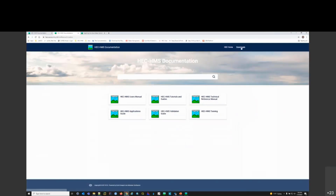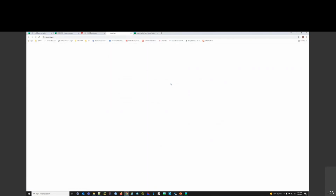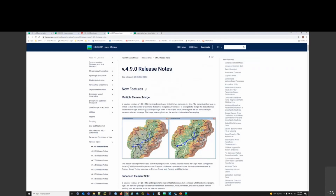If you go to downloads, you have access to the latest beta of version 4.9. You don't need any admin rights to get this installed on your computer. You can simply download it and unzip the folder on your local computer. Also, all of these features that we're going to be covering are documented within the version 4.9 release notes as well.